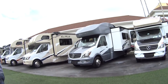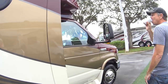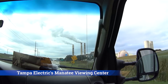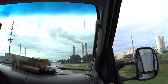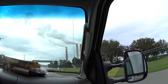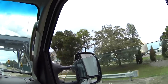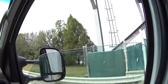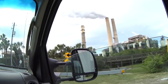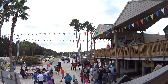I gotta get a jacket on. I just can't believe how weighty this stuff is, man. Do I smell that? All right, it says manatee viewing center right in it. It's got an acid smell. You gotta slow down, it's about to get rapid. Oh, you got a little clip and everything. I don't like myself on camera, so I don't know if I can do video.